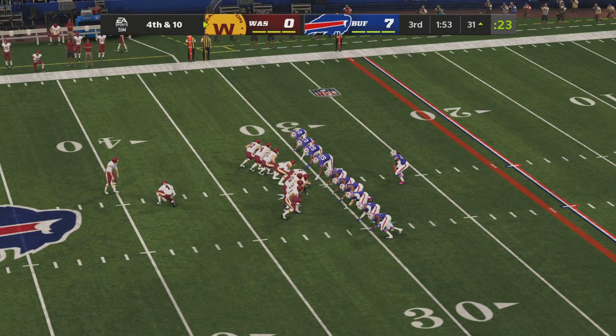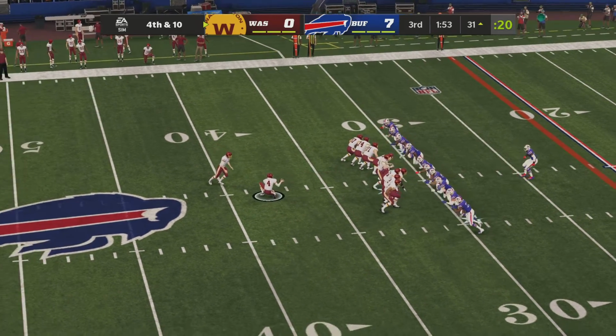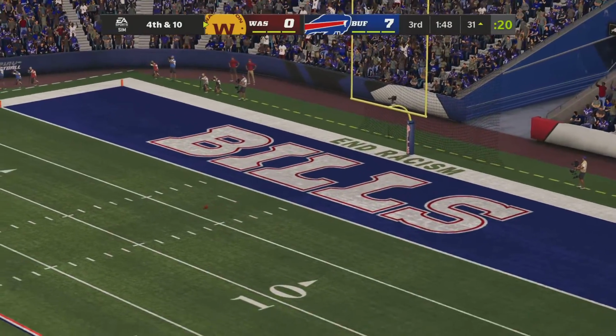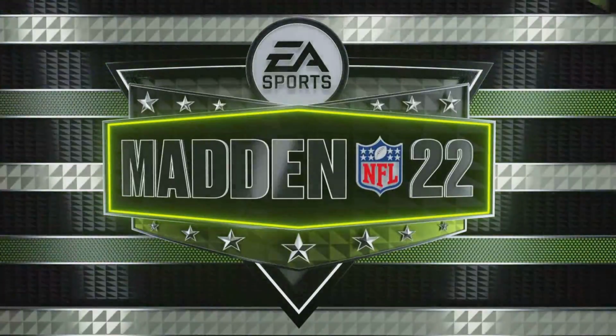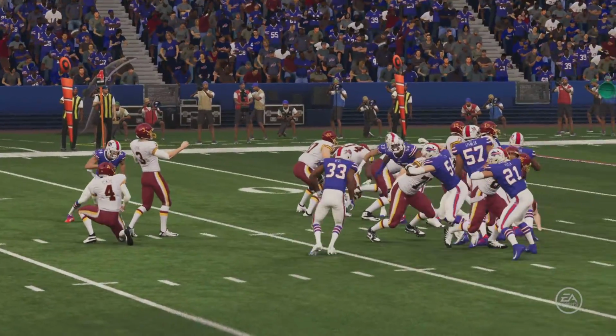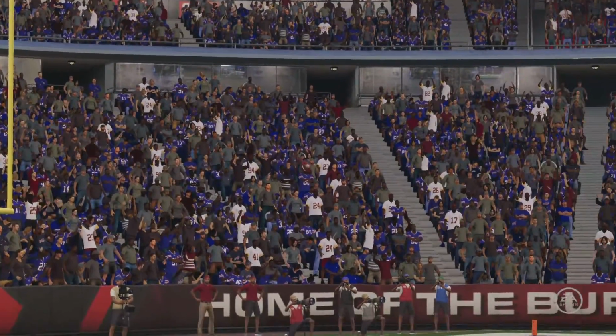Dustin Hopkins now for the Washington field goal. On the left hash, this from 48 yards. And that'll be off the crossbar and out. It's short. He couldn't get it there. It's no good. And this score will stay right where it is.